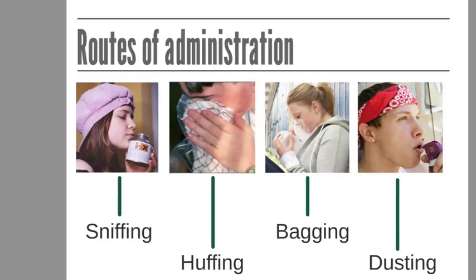There's dusting, which is specific to keyboard duster. You spray the keyboard duster chemical directly into your airways, nose or mouth. There's various other things. There's, as I mentioned, whippets. There's glading, where you use the Glade plug-in air fresheners on the wall and inhale directly from them. So there's a variety of things out there.